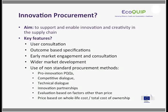In terms of the procurement process itself, there are a number of what I would call non-standard procurement methods that really support innovation. The pre-qualification questionnaire, if you're using them, can often eliminate exactly the suppliers that you need at an early stage of the procurement process. And a good example of that is in a previous project, we were looking for a ward refurbishment solution that had a hotel feel, that was thinking beyond a standard ward environment.